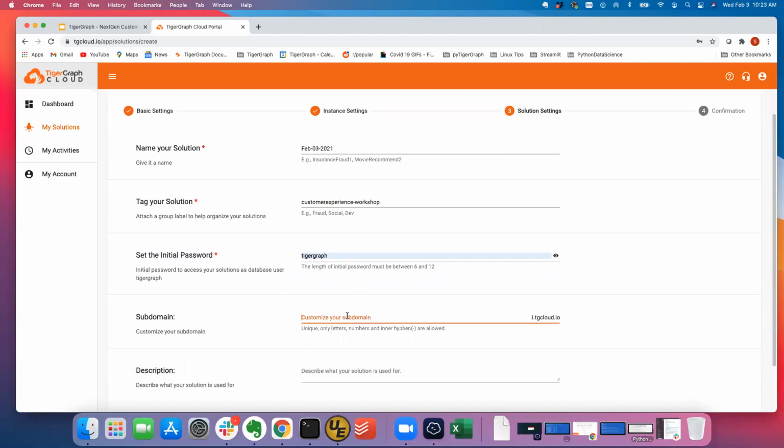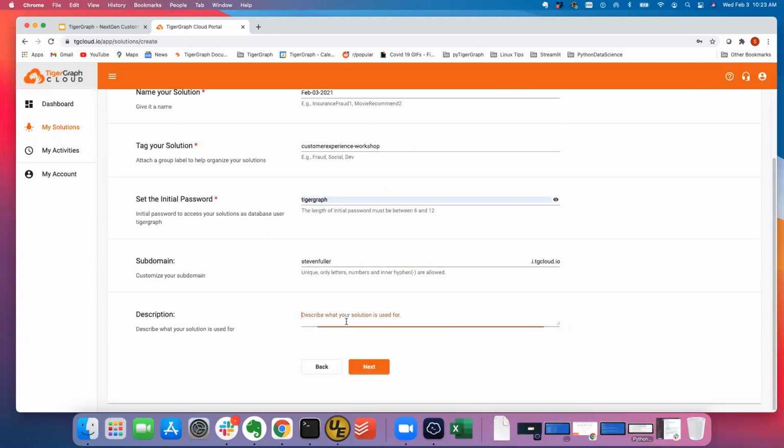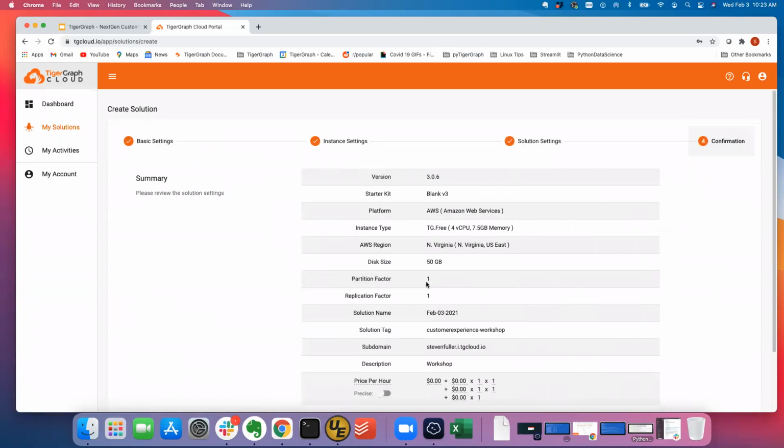You can also go through and customize your domain. So I'm going to put my name as the custom domain, and this solution is going to get created. And the domain is going to be stephenfuller.i.tgcloud.io. And then you can put in a description about what this is for. After you've done that, please click next.